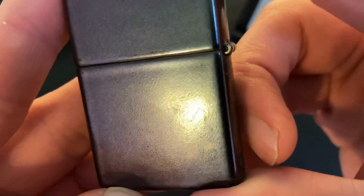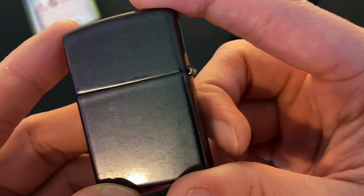So yeah, a little scuff there, a little bit of a scuff right there. This side looks pretty okay. Got a little something happening down there. It's not that bad, actually. It held up pretty well. I have to say I'm pretty impressed with this.